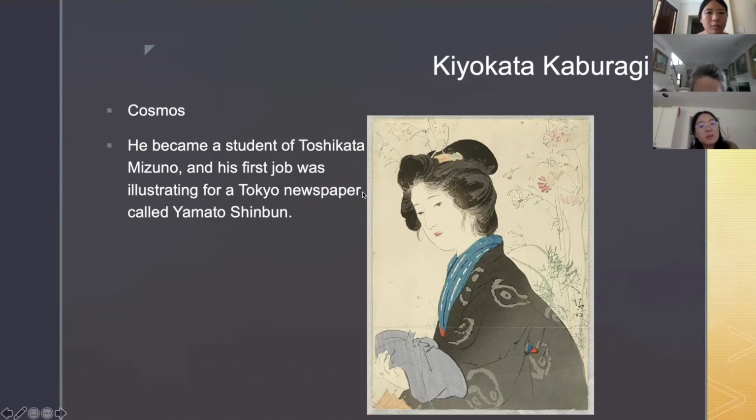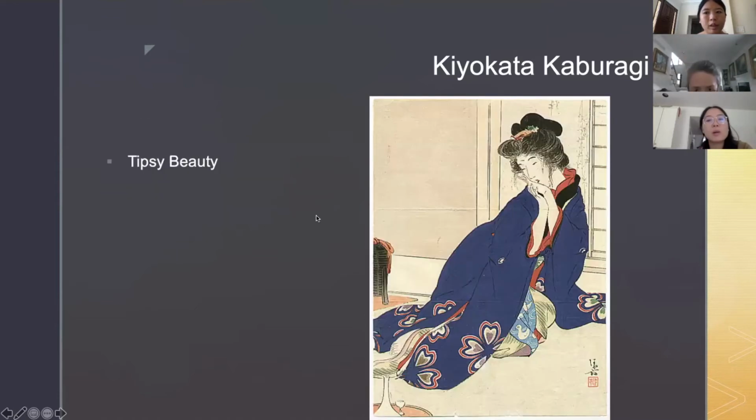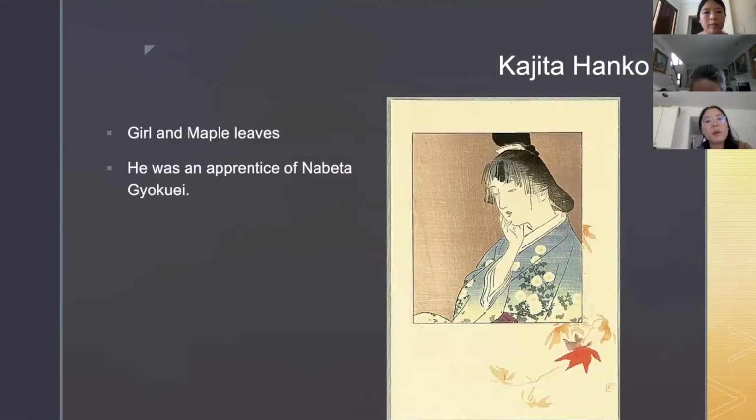His first job was illustrating for a Tokyo newspaper called Yamato Shimbun. Kiyokata Kaburagi, Tipsy Beauty. Kajita Hanko, Girl and Maple Leaves. He was an apprentice of Nabeta Gyokui.